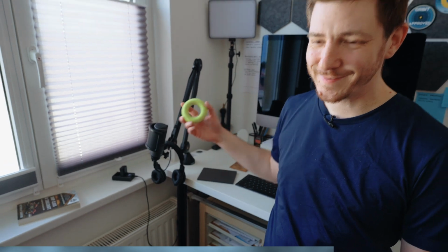What's the green donut? That's my personal Orbit. It's one of the cheap tools that are really, really useful for me. So it's a hand strengthening ring, or whatever. I don't know what this is called. Can I have a go? Sure. Oh, wow, yeah. Nice.